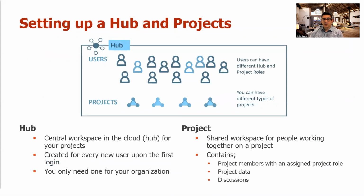Okay, so what you're going to find interesting here is that you're going to learn some new terminology. When you're working with Fusion Team, you're going to be working with hubs and projects. What a hub is basically is a central workspace in the cloud for your projects, and it's kind of isolated to your organization. So you only want one hub where all your data for your organization sits if you put it up there, and you're going to want to create projects within that, right?